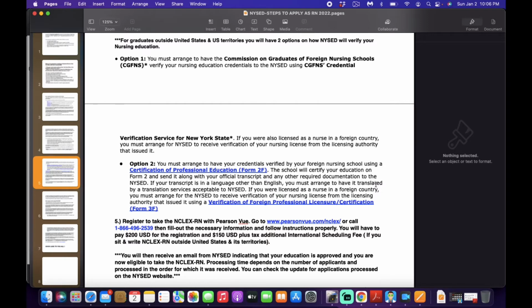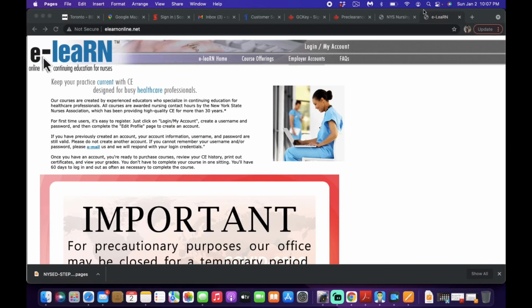If you were licensed as a nurse in a foreign country, you must arrange for NYSED to receive verification of your nursing license from the licensing authority that issued your license using a verification of foreign professional licensure certification or Form 3F. So I'm going to show you the Form 2F and Form 3F. One moment.